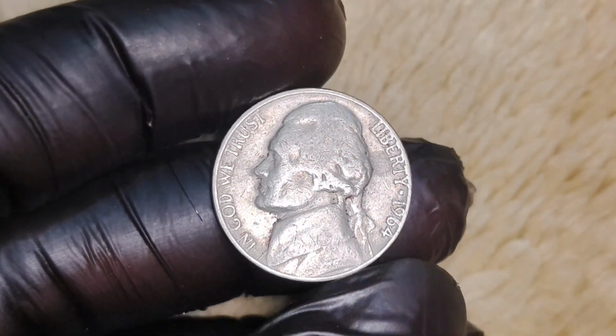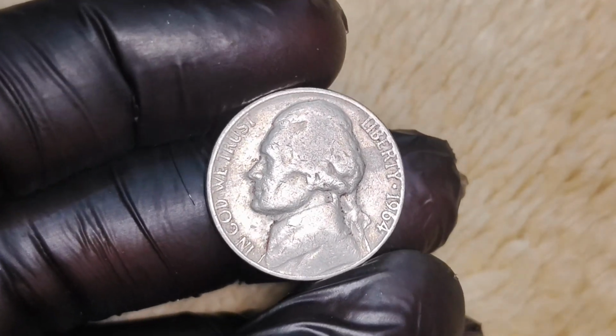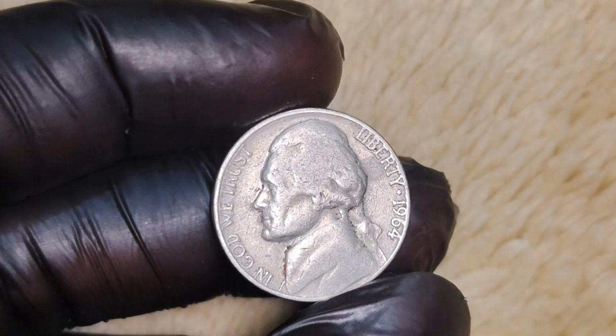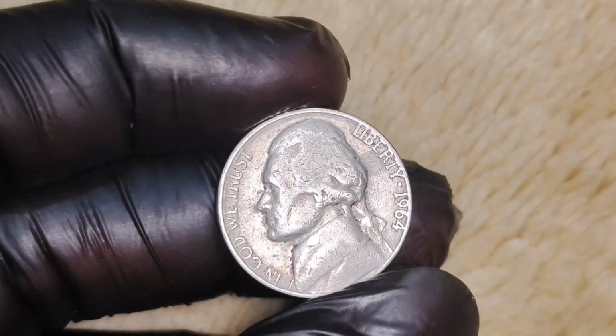Don't forget to check your change and keep an eye out for that 1964 Jefferson nickel with full steps. Who knows, you might just find yourself holding a little piece of history that's worth a fortune.